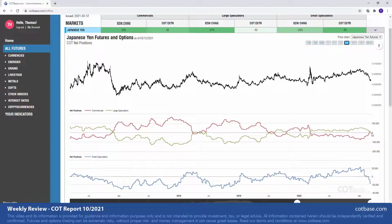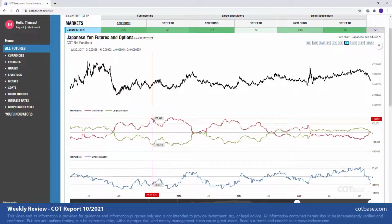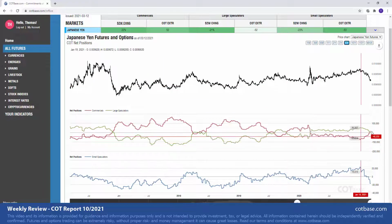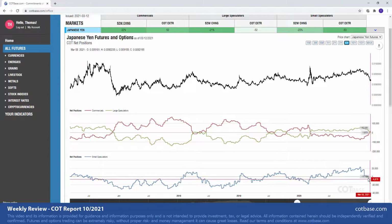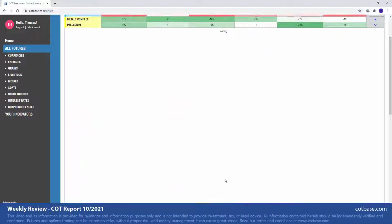Is it over? Is this a bullish extreme that we should start viewing as a change in the trend? Well, it's definitely not at those extremes. The most significant bullish extreme from 2017 over here. There's another example from 2017, another good example just around that bottom. So there's plenty of space left for traders to reach those levels. And of course, small speculators are also showing some positive signs. The fact that they're net short at this level suggests we may see a bounce in the market. We'll see about that.